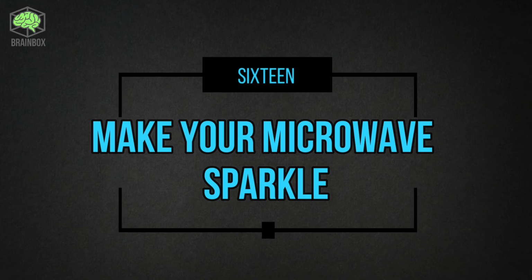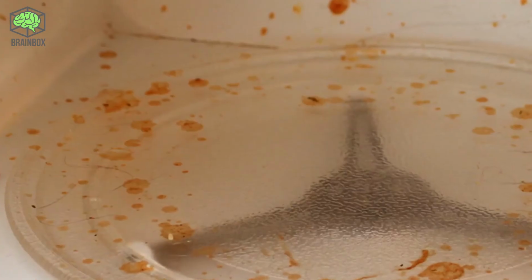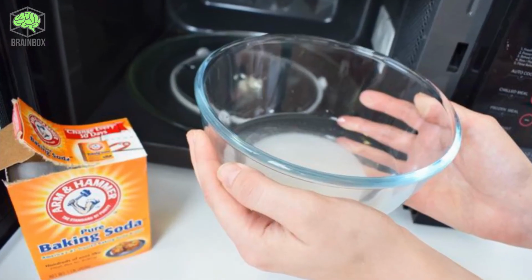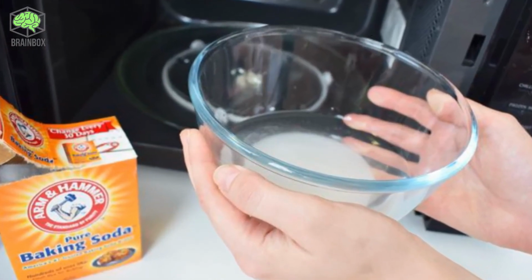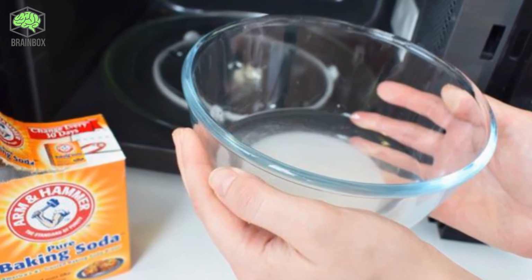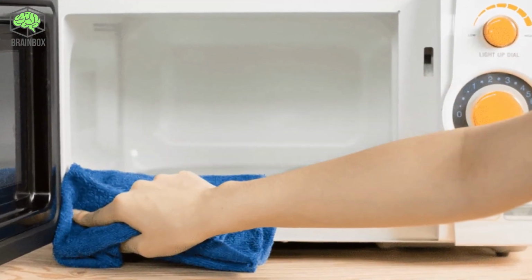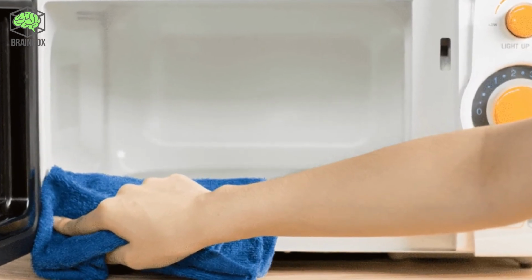16. Make your microwave sparkle. Got a lot of gunk baked onto the walls of your microwave? Put 1 cup water and a few tablespoons of baking soda into a glass container. Microwave on high for 3 minutes. Use a damp sponge to wipe off all the loosened grime.